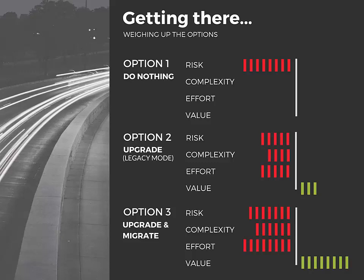Obviously when doing that there's an awful lot more work that's required in terms of testing those workflows and regression testing those workflows, any remedial work that needs to be done, but the outcome of that is the greatest level of value in terms of the upgrade. So from what we're seeing with most of our clients at the moment is moving directly to K2.5 and actually migrating those workflows over.